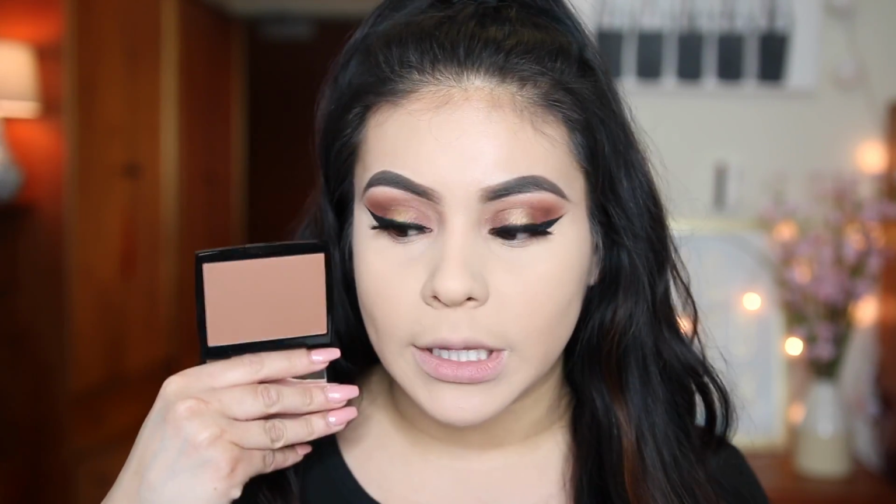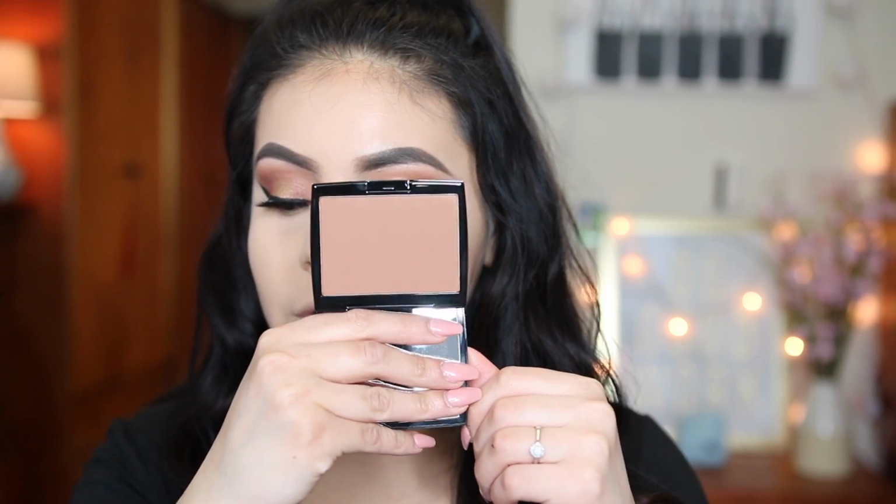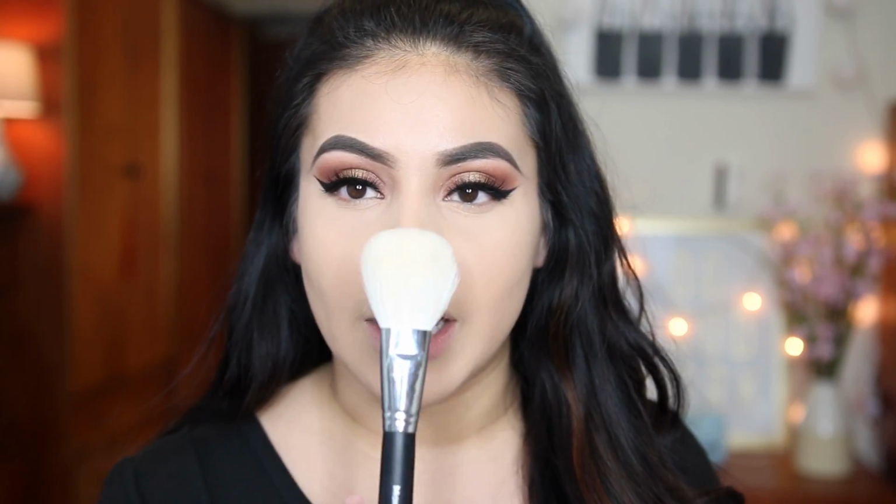For me personally, if you like cool tone bronzers, you're probably not going to love these, but I got the shade Cappuccino. It is like a really rich color. This is probably a little too dark for me right now, but I'm still gonna make it work. But typically I'd probably go down a shade or two because this is very, very dark, but I love the shade. So I'm going to start by just bronzing the skin with my Morphe M527 brush.